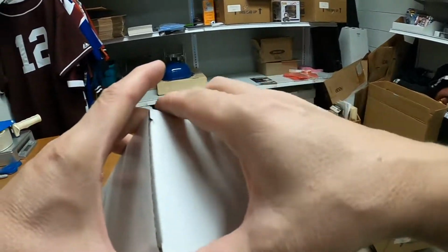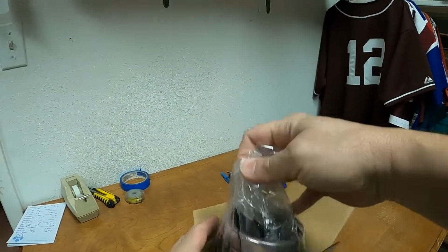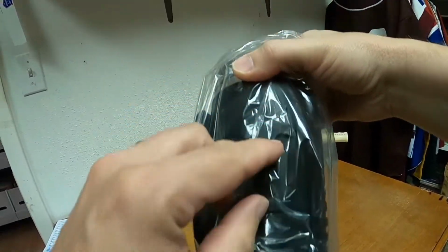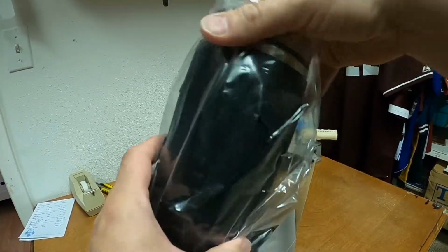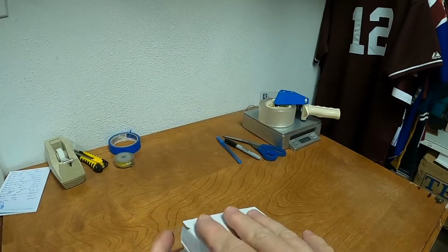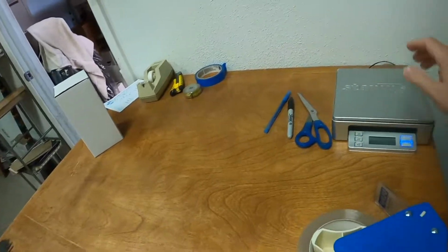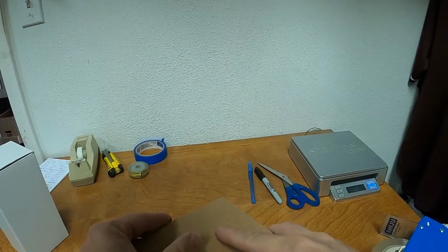So let's get to it. We're going to start the day off with the Batman tumbler. I think you've seen this before. It's new in the package. It's black, has the embossed Batman logo right there and over here. All I do with these, since they come in a box already, is put them inside an 864 box, and it fits just perfectly.